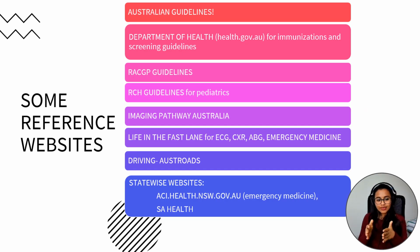Now, these are some reference websites that I used. As I mentioned, if you want to read and learn anything extra apart from the topics that are there in John Murtagh, which obviously you should, you have to go through Australian guidelines. For example, if you're reading through pulmonary embolism, you want to know a little more about the guidelines. One thing, guys, keep updated because the guidelines change, the management changes.